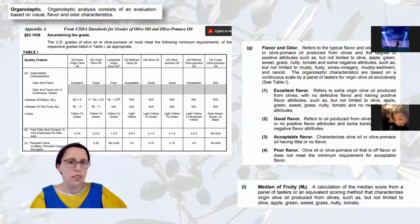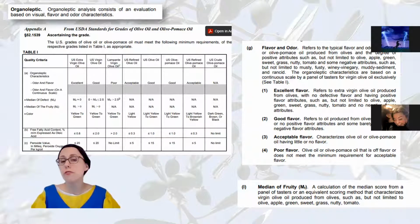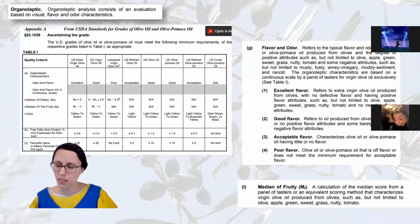And so on the positive side, what they are looking for is going to be the median fruitiness. Fruitiness is basically the way that they talk about any positive flavor attributes. And those are going to be things like flavors of olive, apple, green, sweet, grass, nutty, tomato, tomato leaf, floral, green almond, all of those lovely, nice flavors that we like to have in an oil.